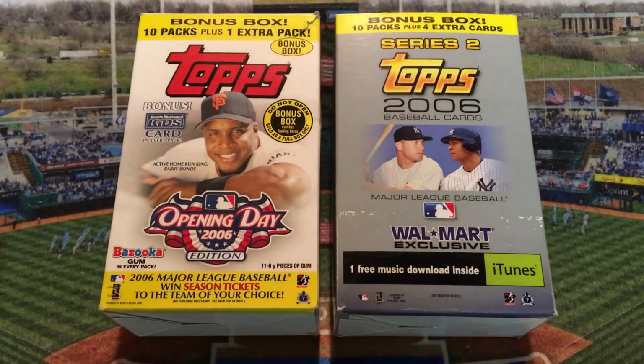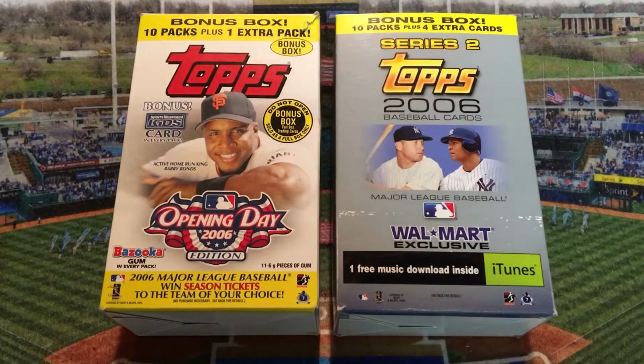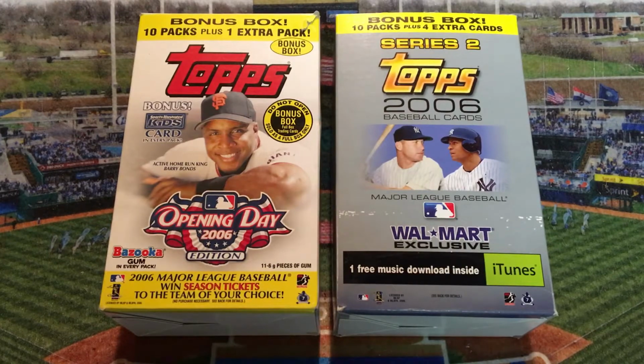Today I've got a couple old blaster boxes on screen and I want to talk about why they're on screen as I show you probably two of the most unique cards in my collection that I've picked up over the last couple of weeks, and they are just really unique.